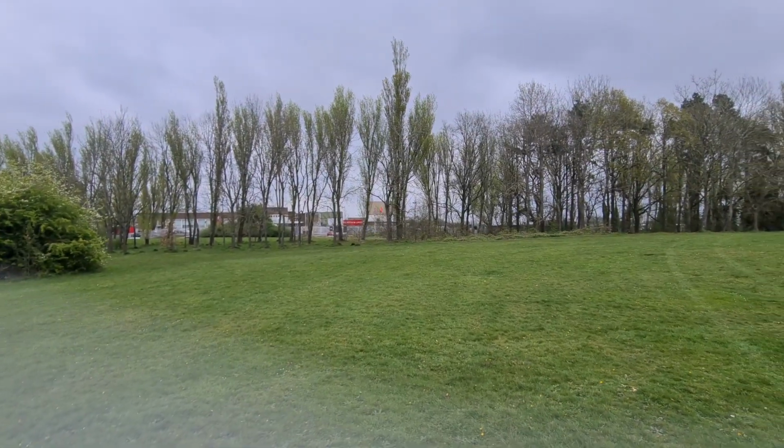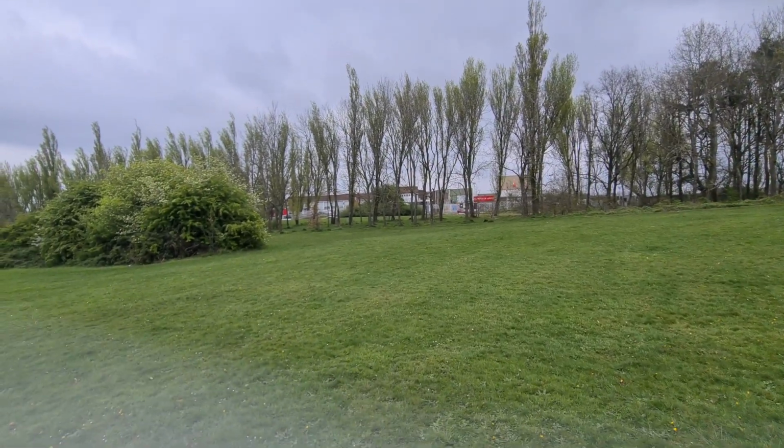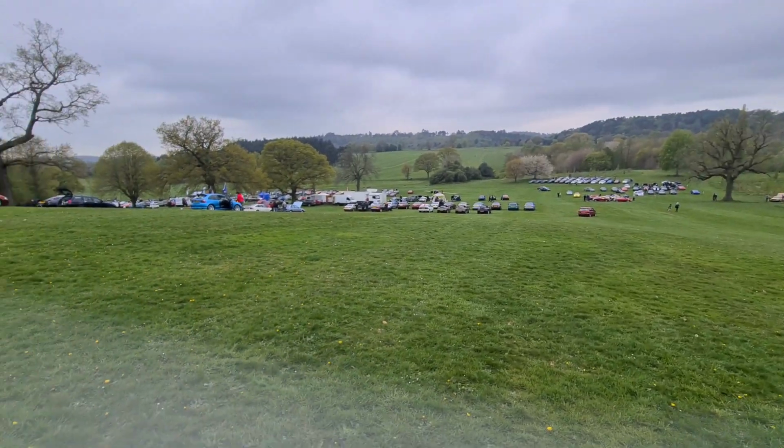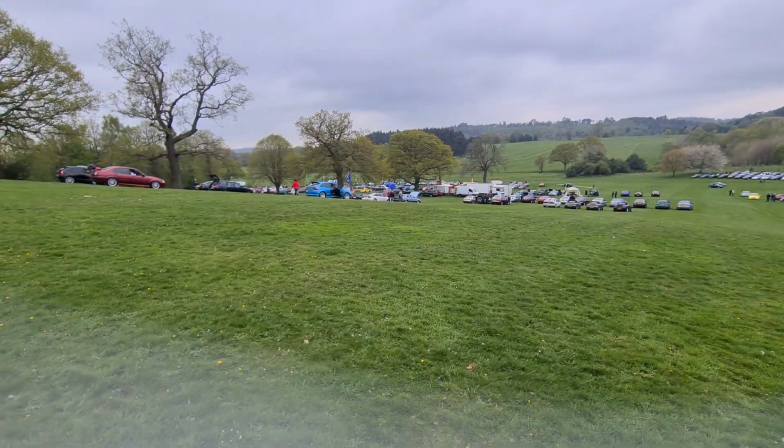Before this place fills up any further, I thought I might try and get a shot of something that gives an idea of the size of it. Just on the other side of the road there, beyond the trees, is the Longbridge plant where Rovers were made. And then this is the fields that will soon be even more filled because there's still plenty of cars coming in right now.